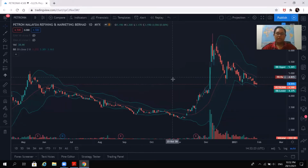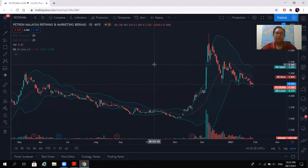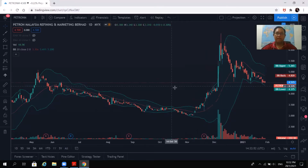The chart that you see here in front of you is Petron Berhad. The first technical indicator that I'll be using is the Bollinger Band. The Bollinger Band is a type of statistical chart which characterizes the prices as well as volatility over time. Thus, we'll be looking for a candle that managed to break the Bollinger Band.